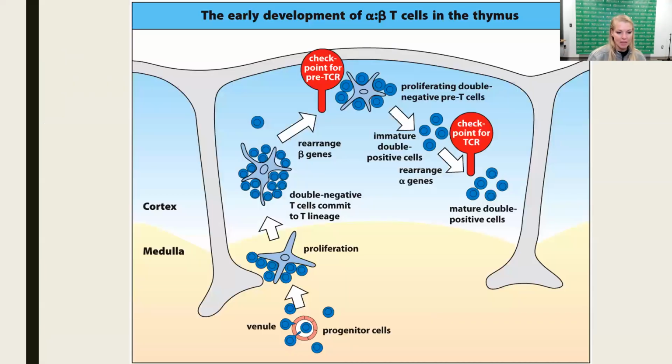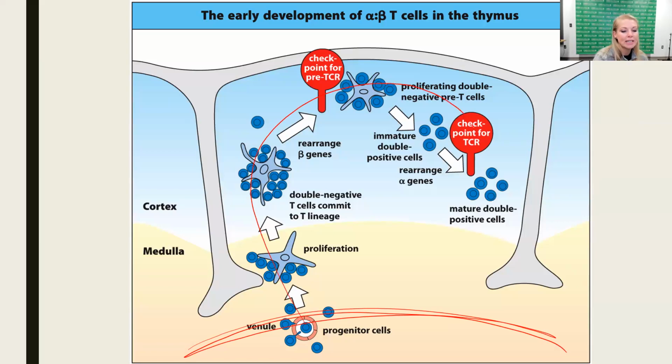So here is a diagram that summarizes these checkpoints, and it also combines the path that the thymocyte, or the developing T cell, is taking through the thymus, where it enters at the corticomedullary zone, will move up through the cortex and then back down toward the medulla as it is rearranging its genes. We start out with a double negative cell rearranging the alpha or the gamma, delta, and beta.